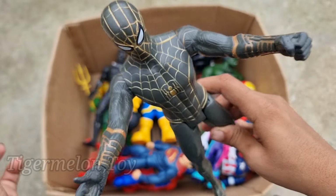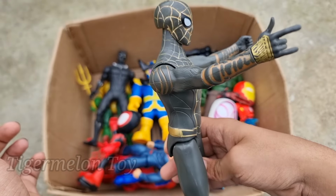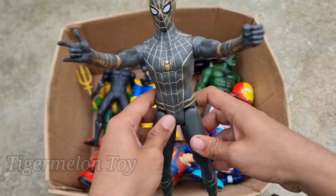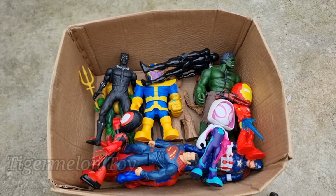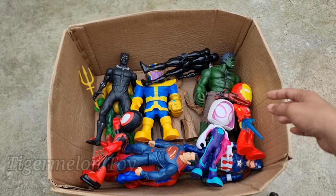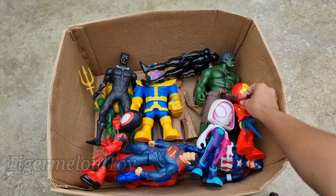Wow, guys, Black Spider-Man is super cool, guys. Look at his very cool webs, guys. This is very flexible superhero, Black Spider-Man. Wow, he's so cool. Now, who is next, guys? Let's see who is this one right here, guys.